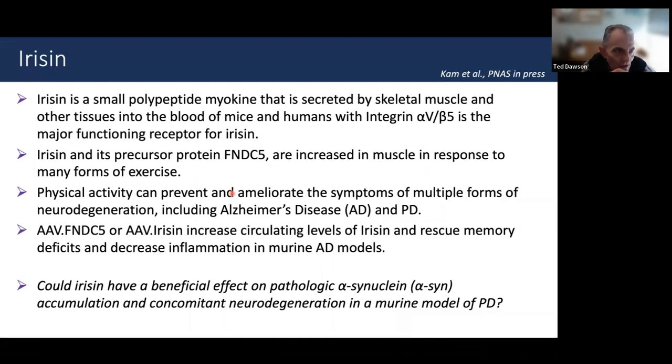So in summary about this part of the talk, irisin is a small polypeptide myokine. And what do I mean by myokine? It's a muscle-derived hormone that is released from muscle after certain types of exercise. And Dr. Spiegelman's lab went on to show that the receptor for this hormone is alpha 5 beta 5 integrin. It increases with many forms of exercise. Physical activity can prevent the symptoms of multiple forms of neurodegeneration, including Alzheimer's disease, and I'll show you in some of the other talks, Parkinson's disease. And a virus overexpressing irisin is able to provide these beneficial effects.